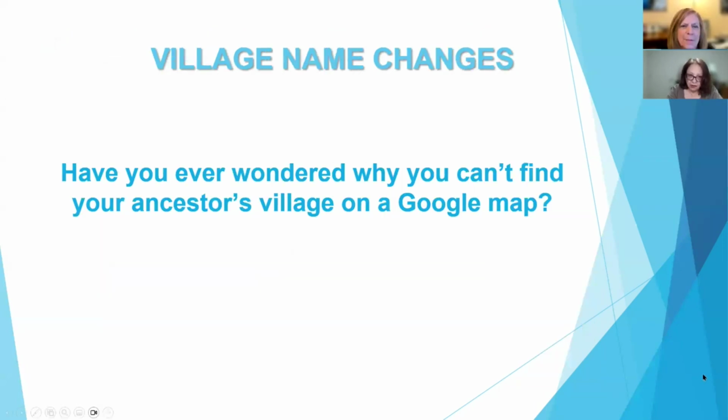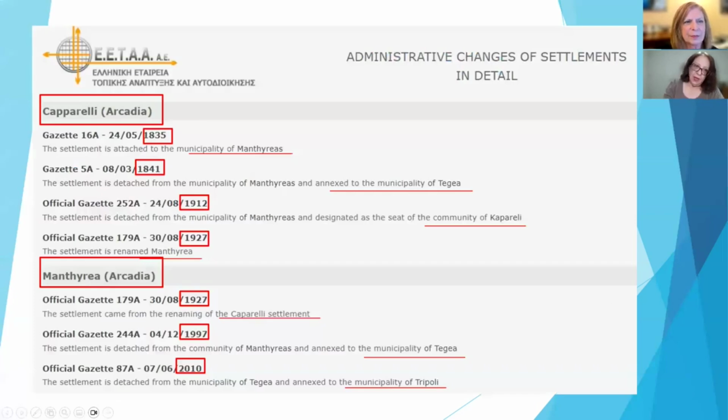Village name changes. Have you ever wondered why you can't find your ancestors' village on a Google map? This might be because of the variety of village and municipality name changes throughout the years. Okay, so this is the EETAA Greek government website. I love this. Carol has done a great post that we will have a link to in the handout that's attached to this YouTube video.